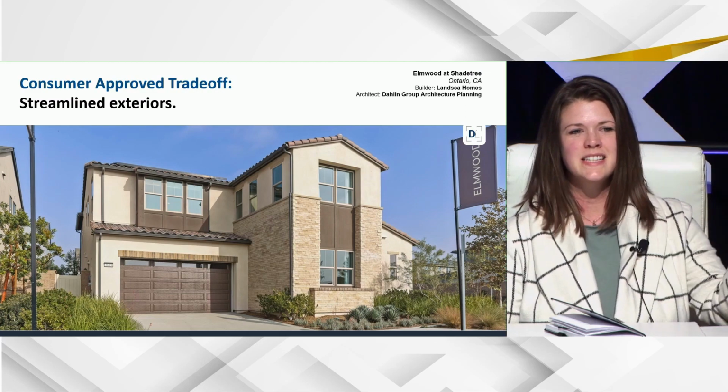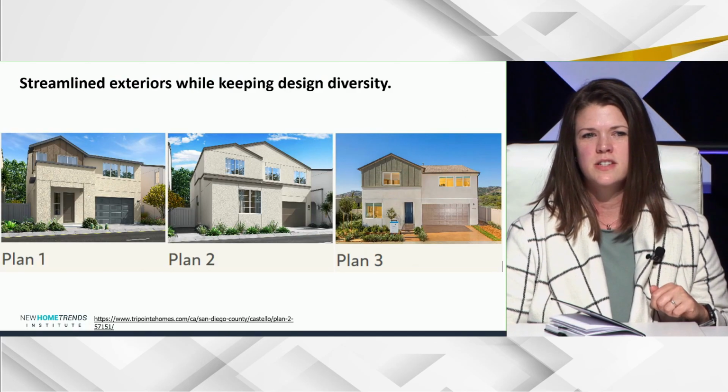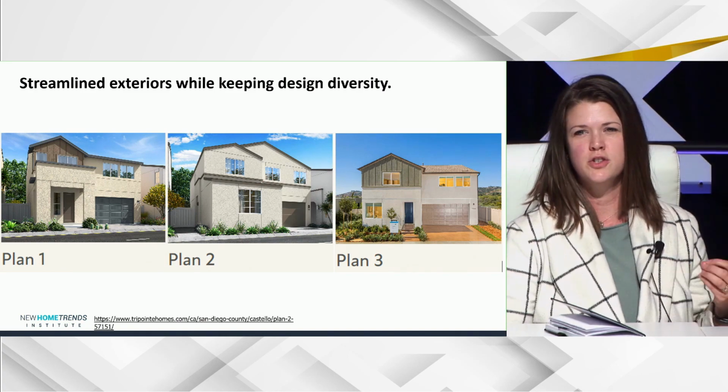But the house next to this isn't going to look exactly like that, because we want to keep the design diversity within our street scenes. And when we ask consumers, they really enjoy having that variety in what the street scene looks like.